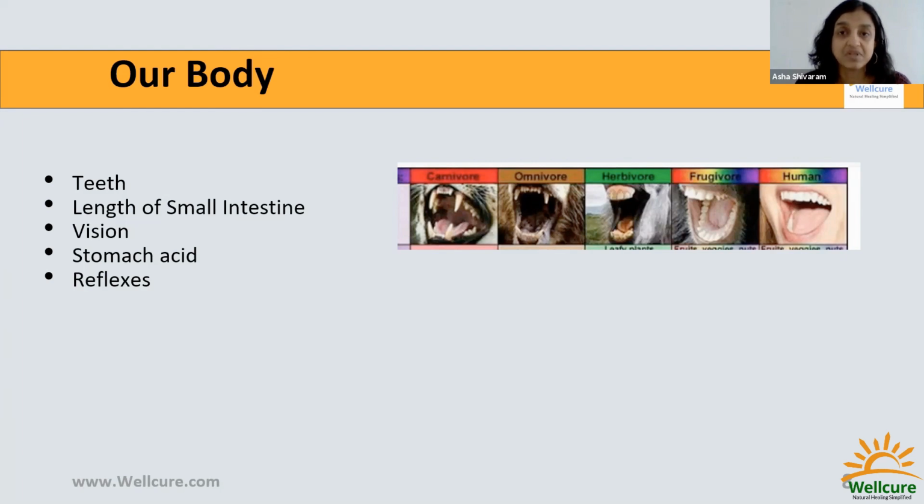For example, if you look at our teeth, we do not have canine teeth, right? We have molar teeth meant for grinding and eating food. So there are a lot of factors we can discuss, but I have just chosen a few important things here. And what about the length of our small intestine? As you know, we have a very long small intestine, right? Up to 20 or 21 feet.